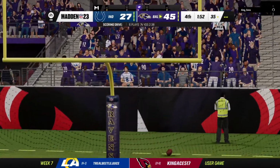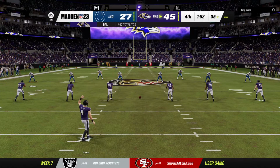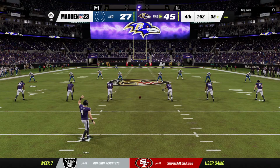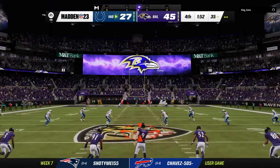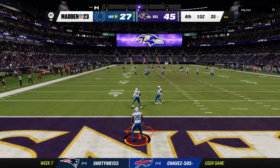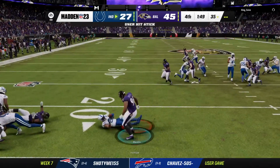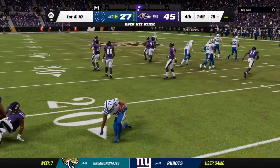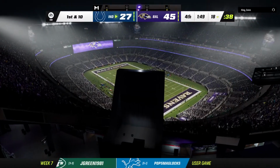Tucker with the extra point. And the lead is up to 18 now. Tucker now to kick it away following the touchdown. And here comes a return from a few steps into the end zone. And he'll be brought down shy of the 20, so the decision to bring it out of the end zone, not a good one.